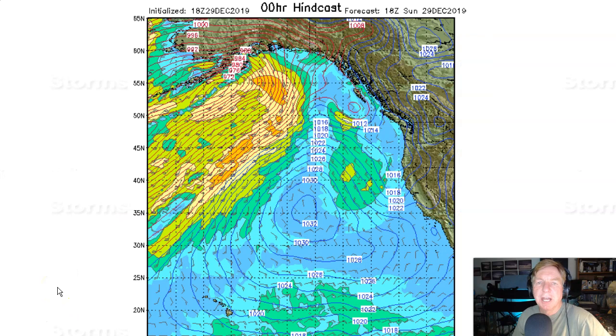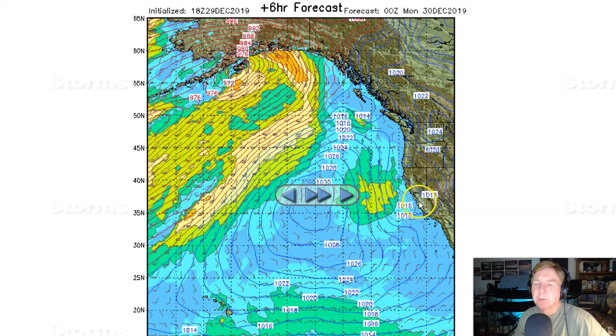So let's take a look at wind forecasts for the coming week. GFS model again, you see high pressure, 1032 millibar high right here. High pressure, winds circulate clockwise around it. You can see that quite clearly. And we'll just put it here to the 0Z. That's where we are right now.